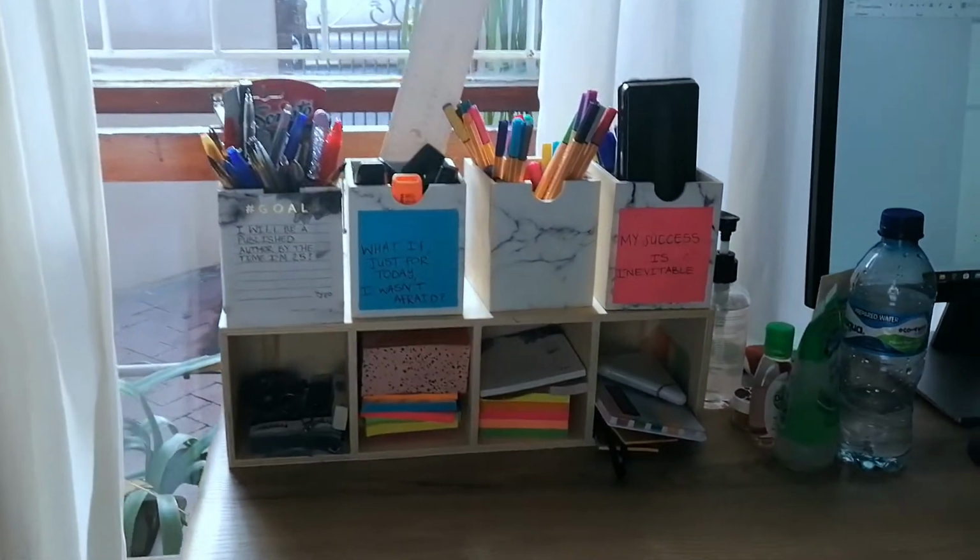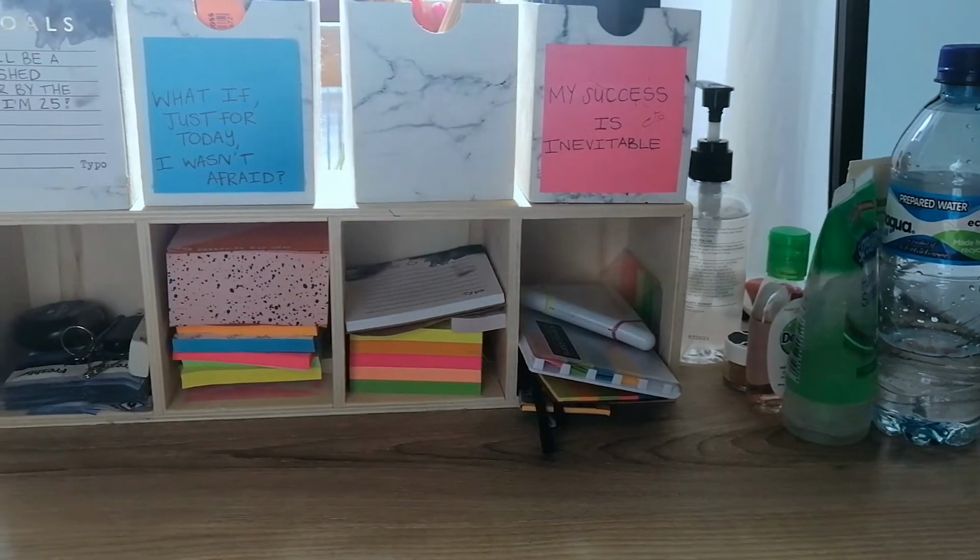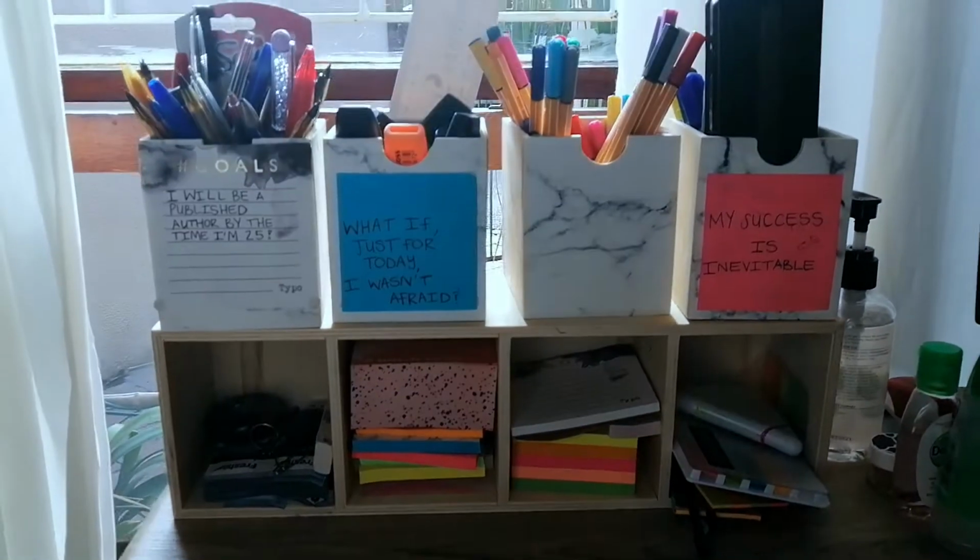So the first thing is desk drawers. I'm going to go ahead and pop up a clip of my desk drawers here. Now, as you can see, mine is a little bit of a weird layout. That's because the drawers were too small for my pens to actually fit in, but I actually quite like it with the drawers on top because it also creates double the storage space.